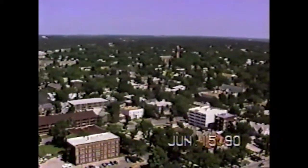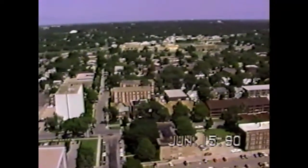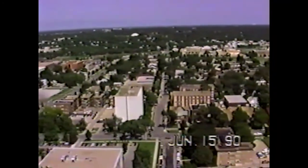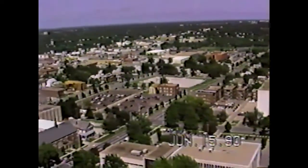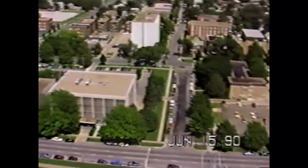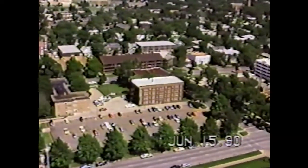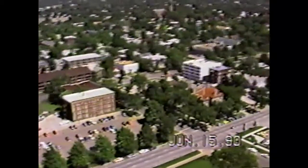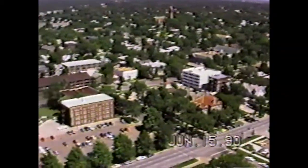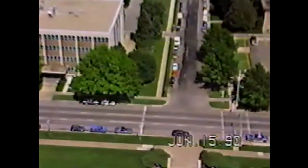Looks like a church. It's a very unusual structure. We're looking east from the observation deck. And there's our car right down there. See it?